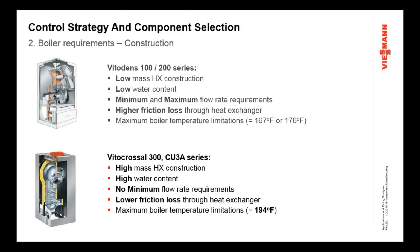You compare that in contrast to our Vitocrossal 300 series of boiler. That's a high mass boiler with lots of water content and no minimum flow requirements. It's got low friction loss through the heat exchanger and high water temperature capabilities. So right off the bat, you can see that these boilers are very different animals. They're both high efficiency condensing gas boilers, but they really have different dynamics.